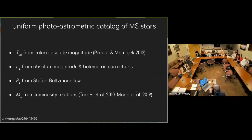And so we were able to create a uniform photoastrometric catalog of these main sequence stars, getting the temperatures from these colors and absolute magnitudes, using, again, basic astronomy, luminosities from absolute magnitudes and accounting for bolometric corrections. We got the radius from the Stefan-Boltzmann law, and then masses from mass-luminosity relations. So with just some basic astronomy knowledge, you too can build a wonderful catalog using Gaia data.